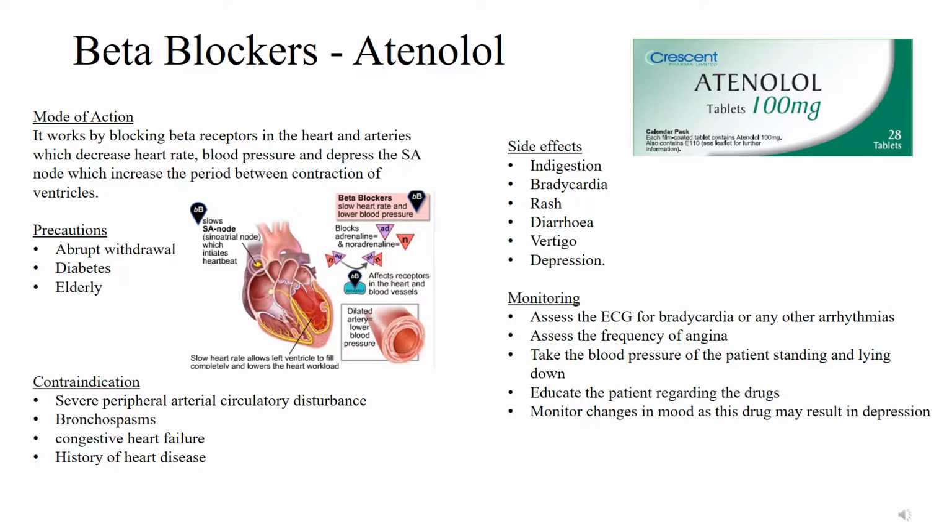The general precautions for atenolol are abrupt withdrawal, diabetes, elderly, pregnancy, lactation, and children. It's contraindicated in people who suffer from severe peripheral arterial circulatory disturbances, sick sinus syndrome, bronchospasms, and congestive heart failure. It is important to note that people who have a history of heart failure should not take this medication as it depresses myocontractility and may result in cardiac failure.